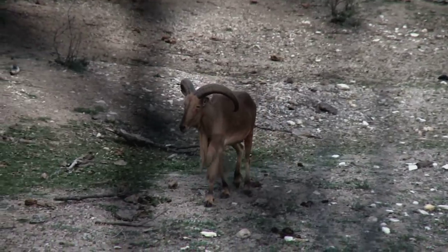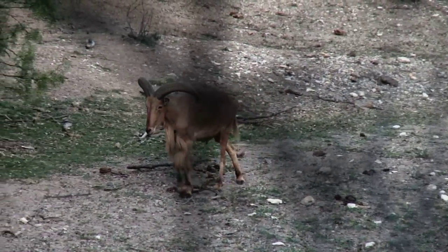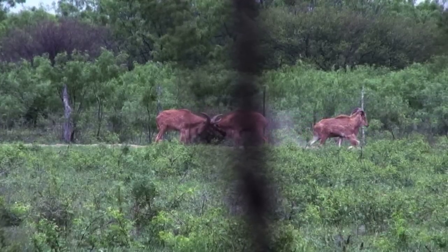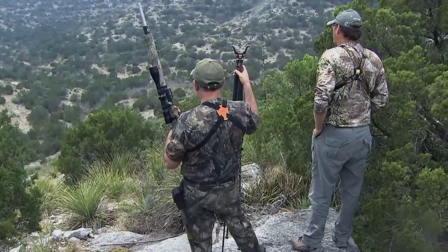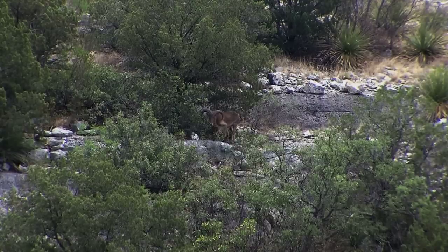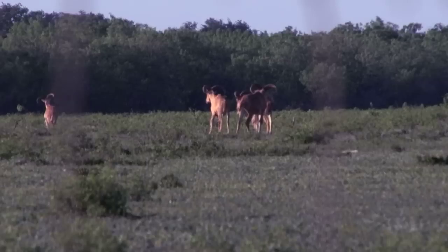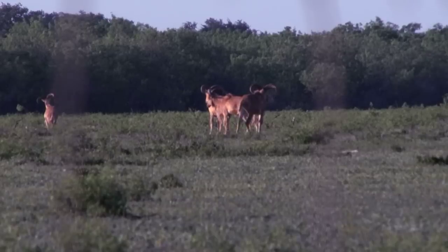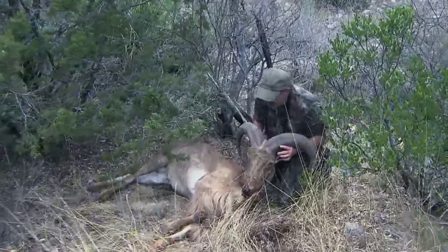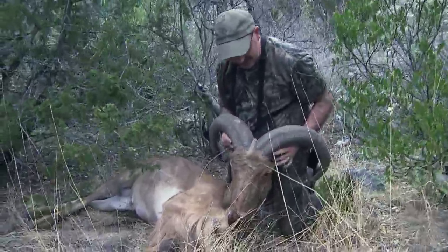Another great exotic that has gained a tremendous amount of popularity recently is the Aoudad. They have become incredibly popular to hunt for obvious reasons. They're a very challenging animal out there. They live in some very unforgiving terrain in certain places, and in other places you'll find them in large open areas. They are an animal, in my opinion, that makes up that top exotic animals out there to want to go hunt.